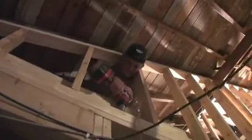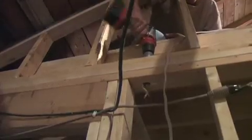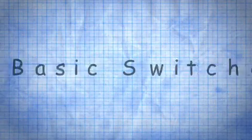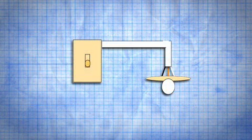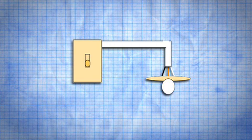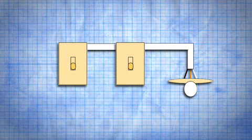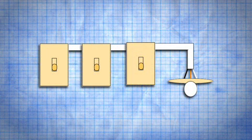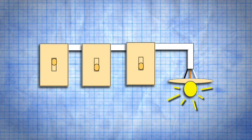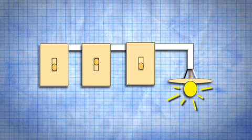Drilling all the holes was in preparation to hook up the three-way switches for the upstairs hall lights. There are three basic types of switches: two, three, and four-way switches. Each is different in its design, wiring, and purpose. A two-way switch can turn on or turn off a light from one location. A three-way switch consists of two three-way switches that can turn on or turn off a light in two separate locations. A four-way switch works in conjunction with two additional three-way switches, allowing you to turn on or turn off a light from three locations.